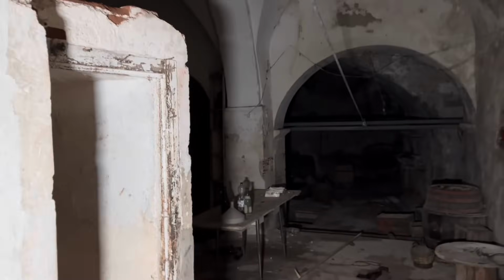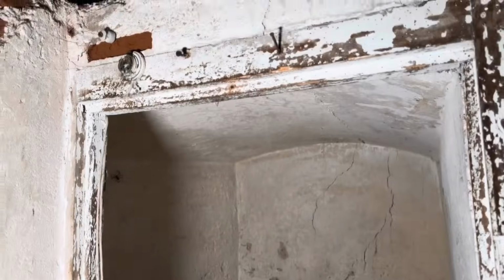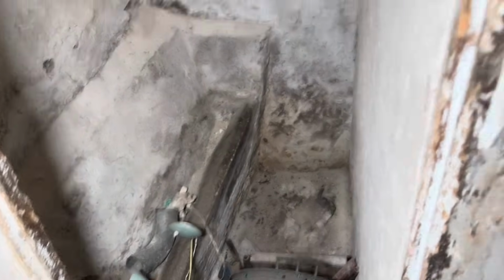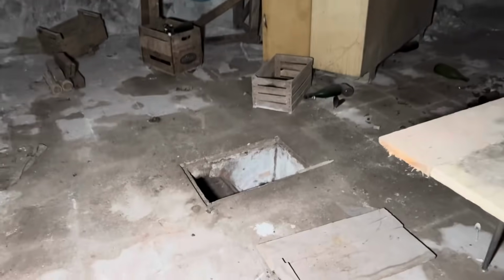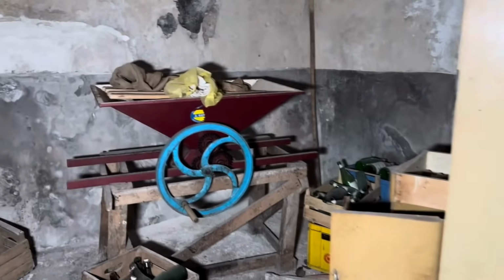I think it's just a cellar, but it's a big cellar. What is that for? It's just a toilet. A toilet? I don't know, but it's huge in here. This is a lot bigger than any of the cellars we've been in so far. What's down there? Don't really know what that's for.